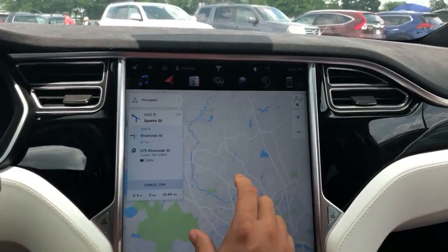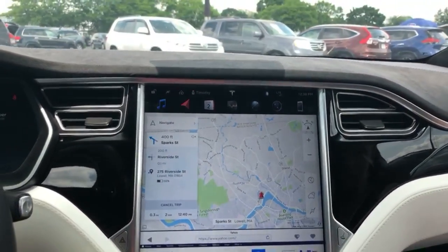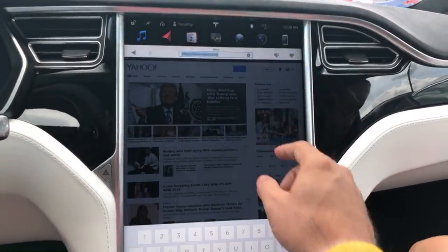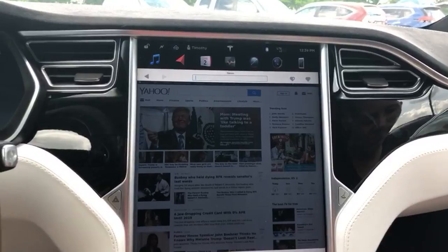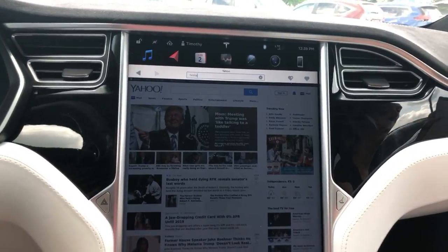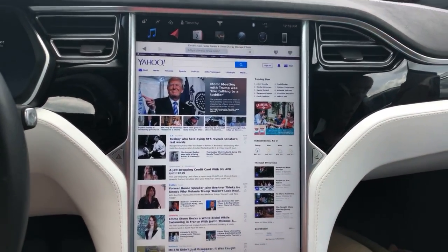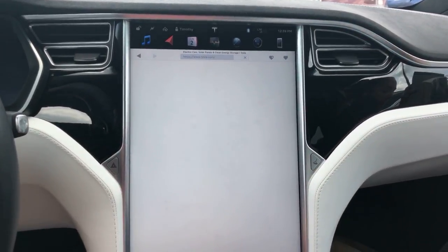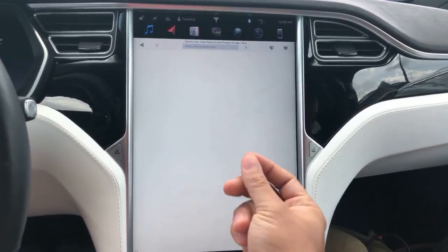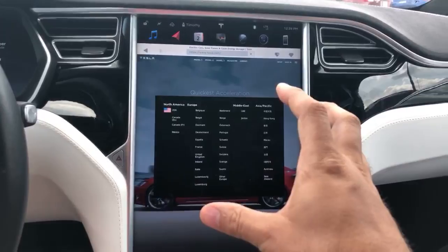Also, while we're waiting for people to join, the web browser has improved tremendously, like surfing the internet. Not that I ever really surfed on here, mainly when I'm bored, like waiting. Maybe I'll try it out. I just jump on my iPhone. But let's go on Tesla.com and watch it load up here. Watch how fast it loads. I mean, come on, there it goes. And that's actually faster than it was before. Before it was almost useless.